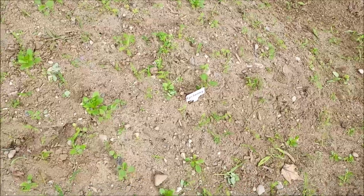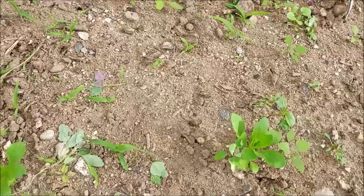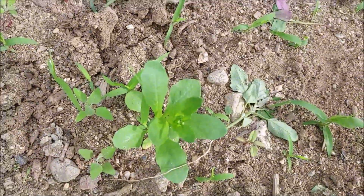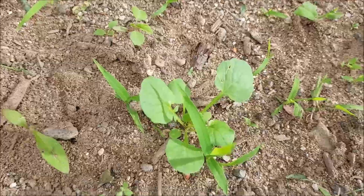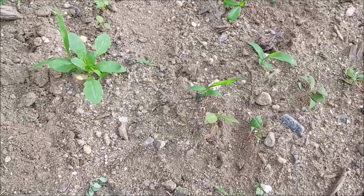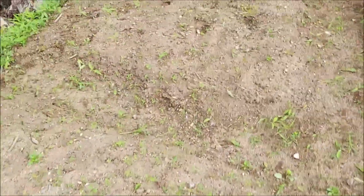This is supposed to be agrimony, and I am not sure, but I think that might be my agrimony. I think that's a weed, but that might be one there, and then one there. So if that's the agrimony, then great.